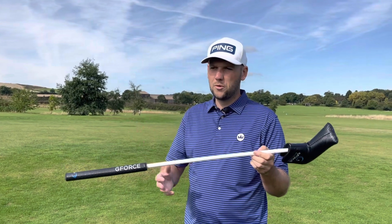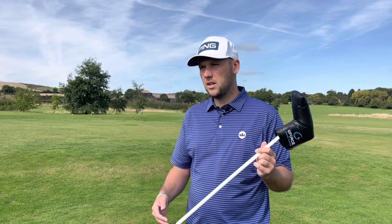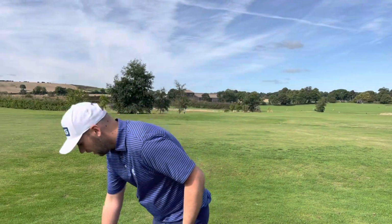A lot of beginners get told, if you're a beginner golfer, you need a mallet, something with loads of technology, because you're never going to hit the centre of the face. But if we work on hitting the centre of the face and on your tempo, you're going to be able to use any putter that you want. You'll be a better putter.